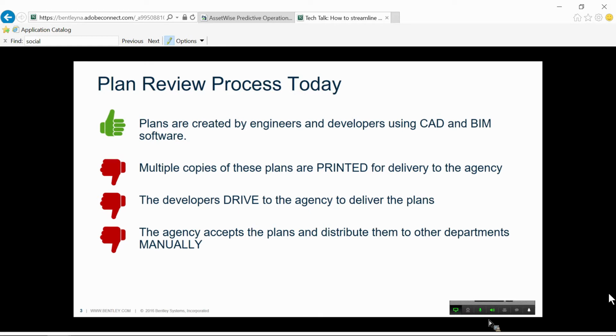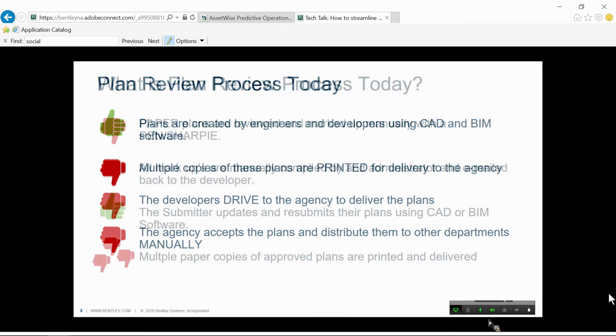The developers then have to deliver the files and the plans to the agency. They either drive or they pay for a courier or they ship them, which is also very expensive. Agency accepts the plans and distributes them to the other departments manually. People call this the sneaker network. In big cities, it's big dollies with huge rolls of plans that get distributed and routed manually.